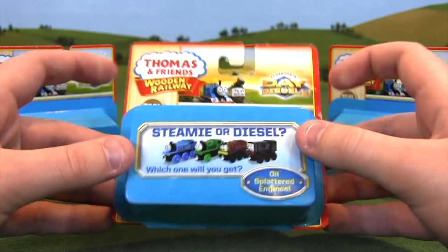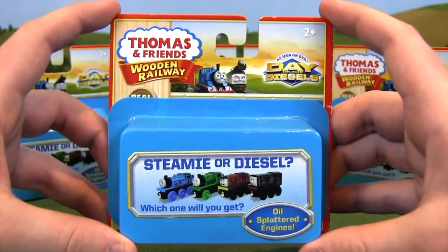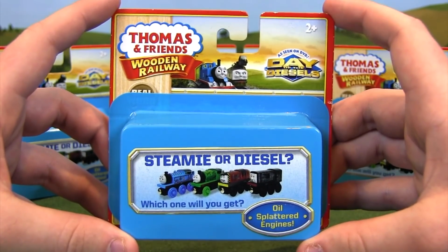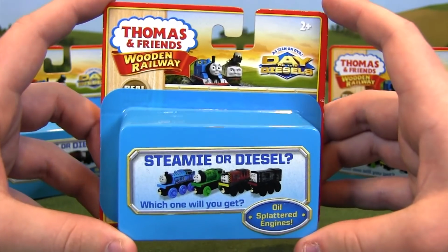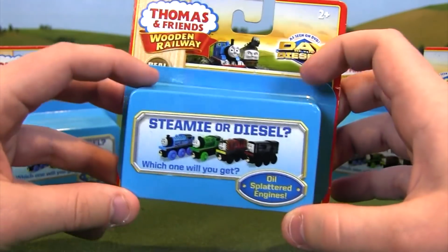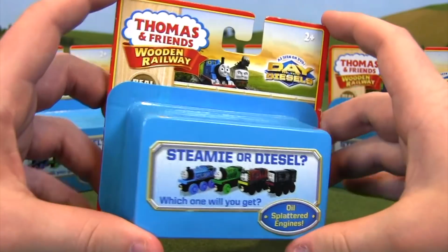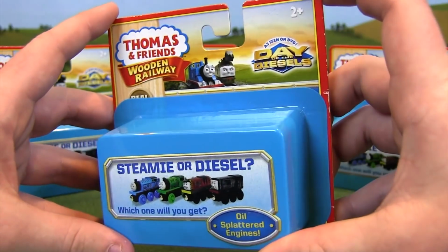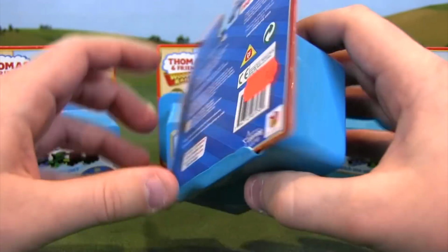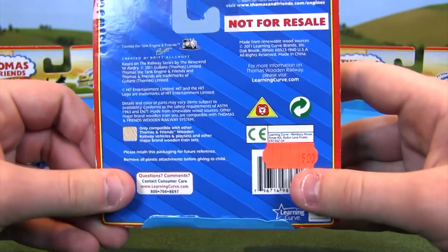But basically what ended up happening is Learning Curve sent a bunch of these to toy stores, and then a local toy store near me that I've been going to since I was a kid, about a year ago, so like March 2017, ended up closing. And when you're doing a store closing like that, basically anything extra you have in the back you bring up to the front, and this toy store had a plethora of these Day of the Diesels mystery box packaging things that they were selling. So I might go into that story a little bit later. That's just the main gist of it.